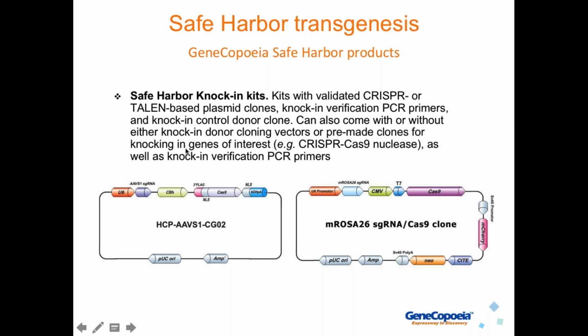They can also come with or without either Knockin donor cloning vectors or pre-made clones for knocking in genes of interest, such as the CRISPR-Cas9 nuclease, as well as the verification primer pairs.